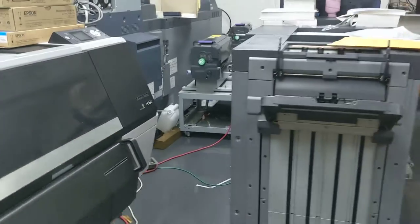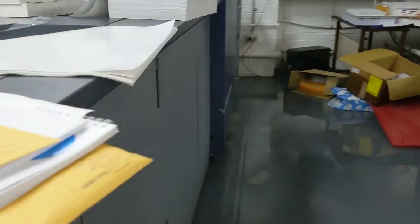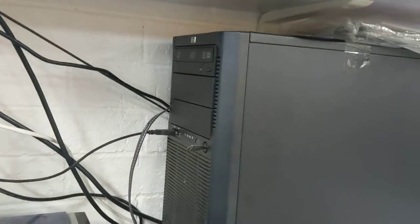Just spoken to the technicians, and they said these printers are probably no good because the power supplies are in the bottom. Server's no good. At least those ones are off the ground.